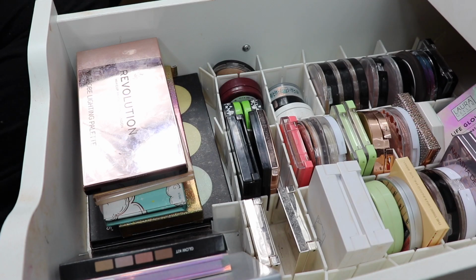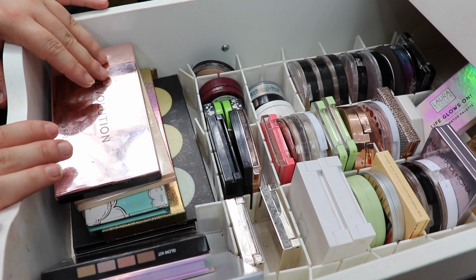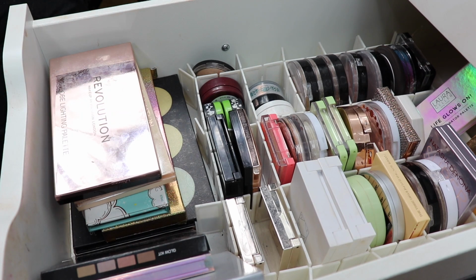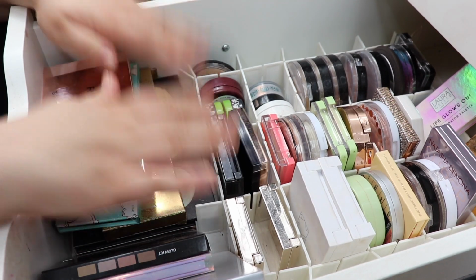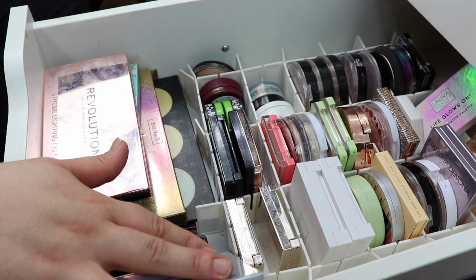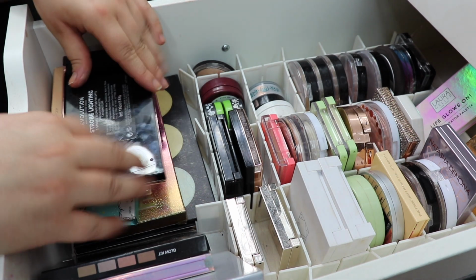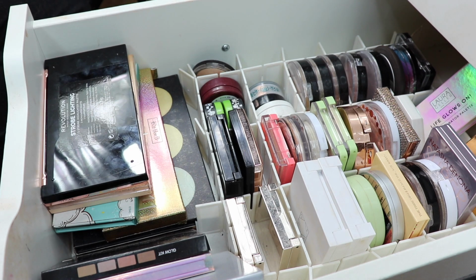So this is my highlight drawer, and I know it's hard to see because there's a lot of reflections in here. I do apologize for that, but what can you do? Again, here I have palettes, and then here I have single highlights. When I started out with makeup, I just didn't understand the hype with highlights.